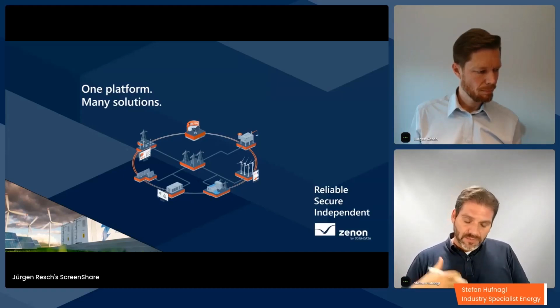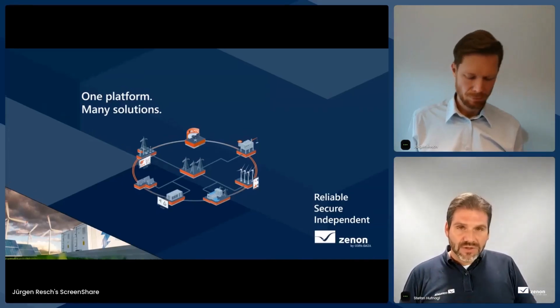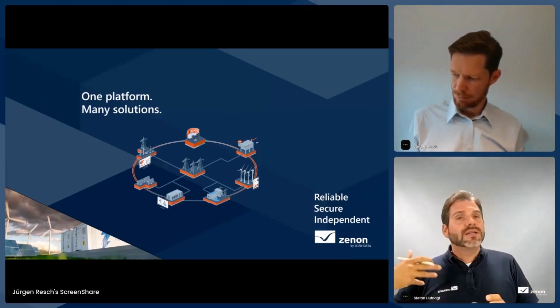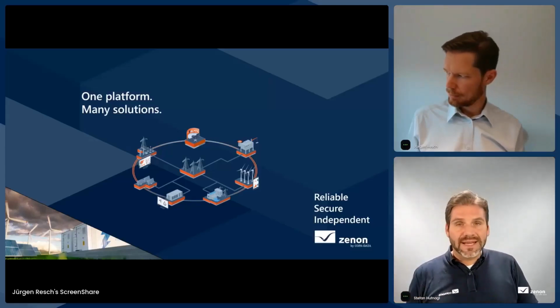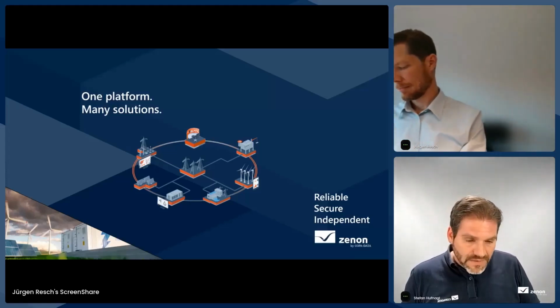So in our development, we are very much considering that Xenon can always be used in combination with all the professional techniques which exist out there, like intrusion detection or firewalling and things like that. So I hope that gives a rough answer to the question of how Xenon handles security.